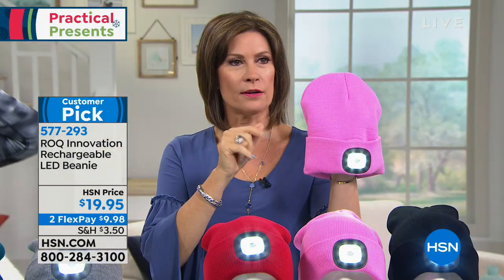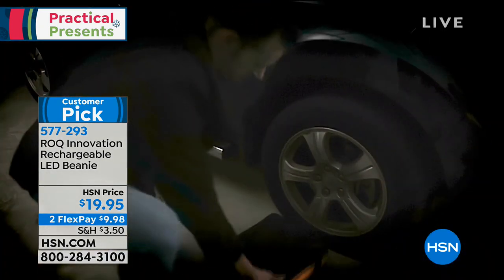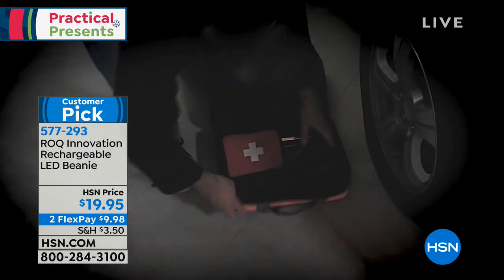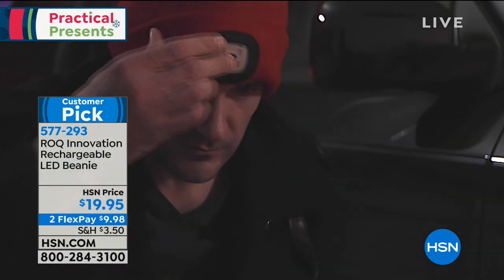It may not look that bright in our studio because we have major industrial lighting here, but trust me, when you get this home, and we'll show you that video again in a minute, it really puts out this nice, bright swath of light. Look at how much light you're getting from this, with anyone being able to put on a hat. Are you ready? He's going to put on his hat now.